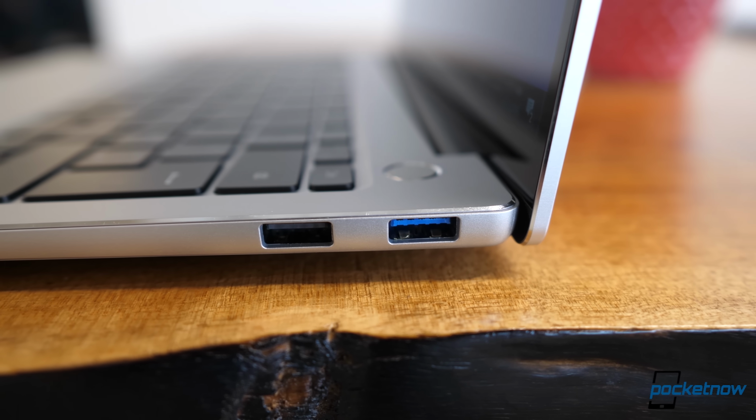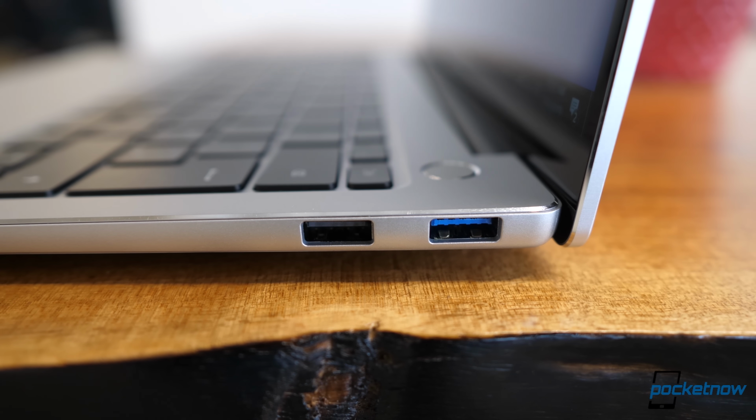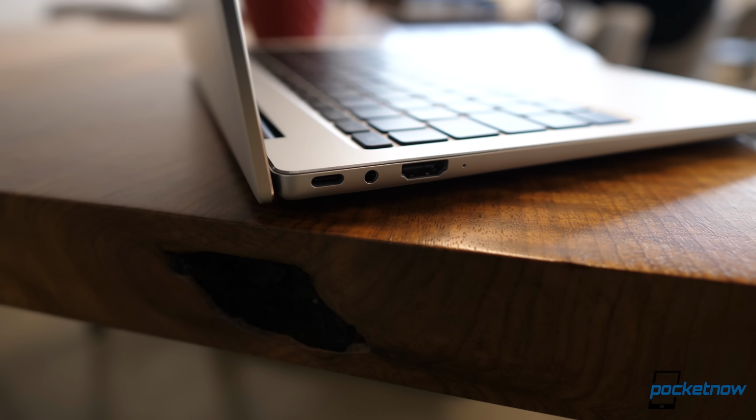Its main selling points are really the added I/O. We have USB-C, USB-A 2.0, USB-A 3.0, an audio jack, and even a standard HDMI connector. We have Bluetooth 5 and also improved Wi-Fi.